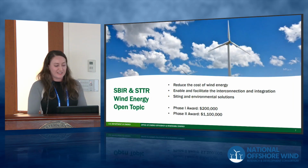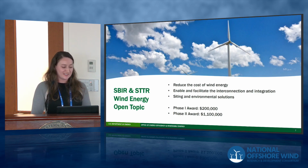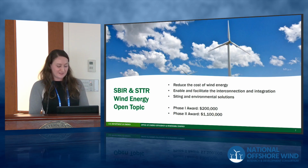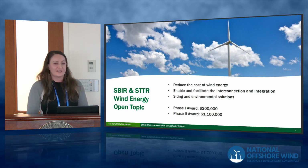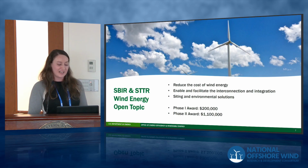Another effort coming up, for those who are part of a small business: there's an upcoming Small Business Innovation Research and Small Business Technology Transfer funding opportunity. It's planned to be released this coming Monday, December 12th. The Wind Office, WETO, is supporting an open call that includes, but is not limited to, floating offshore wind. In the past, floating offshore wind anchoring technology SBIR projects have been awarded and advanced to phase 2. This year invites applications for technology innovations from distributed, land-based, and offshore wind. There are also other offices within the Office of Energy Efficiency and Renewable Energy that have SBIR topics open.